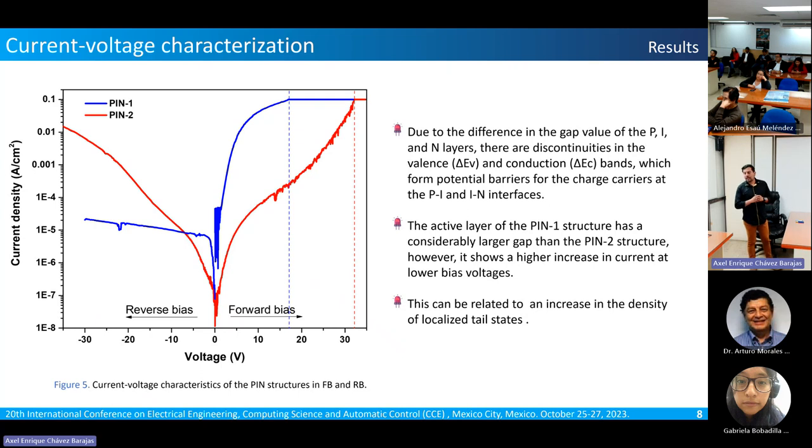This is the current voltage characteristic of the structures. It is important to note that due to the difference in the gap of the P, intrinsic, and N layers, there are discontinuities in the conduction and valence band. This discontinuity forms potential barriers at the different interfaces in the structure.